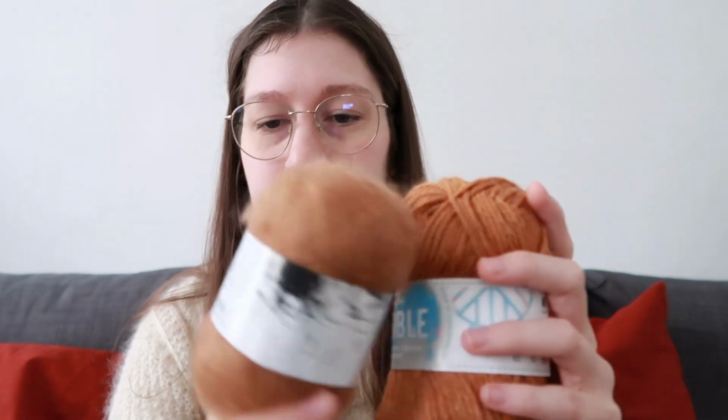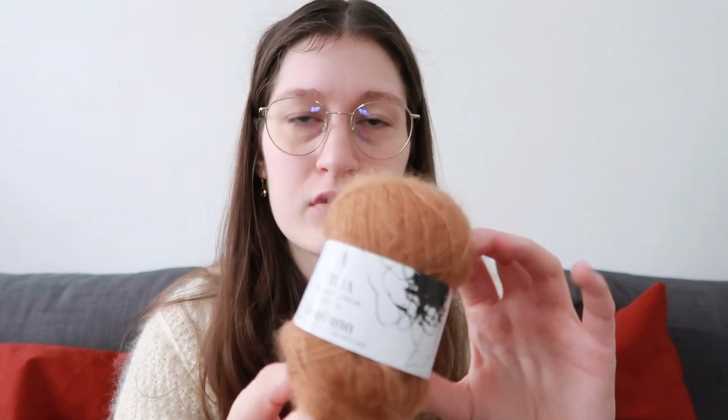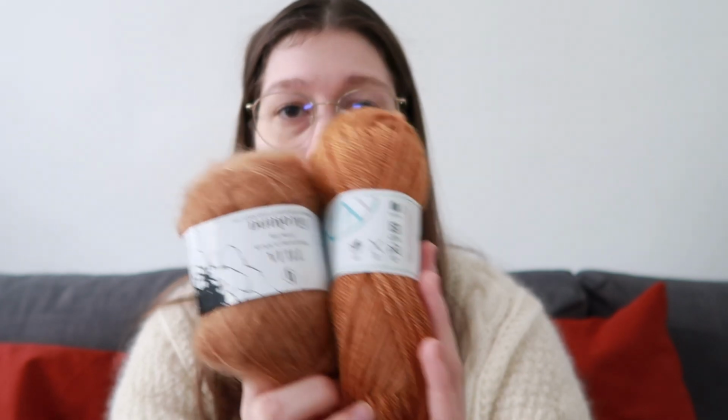And I thought this would be paired nicely with this mohair. This is Lana Tilia, my all-time favorite mohair so far, in the color 363. I believe this is also called caramel or camel or something like that. So I thought that these two would be good together.